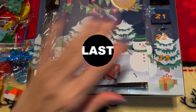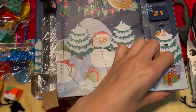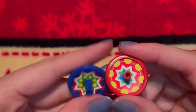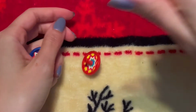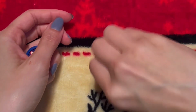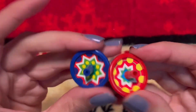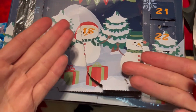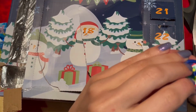Let's cast some good luck in this, and hopefully it's not one of those stretchy men. These are what was in that last box. So they're just top spinners. I have a blanket, so they're not really gonna spin on here, but I mean, they're fun, they're little, they're cute. But if it were me, I would have totally saved this big box for like that main event, the thing you end on, rather than these two little tops.